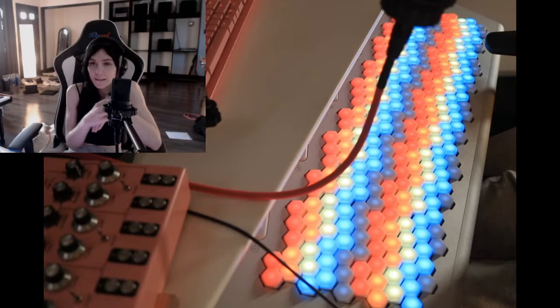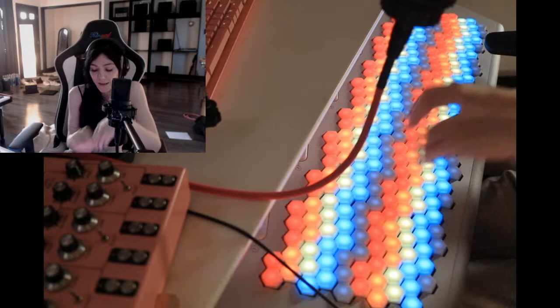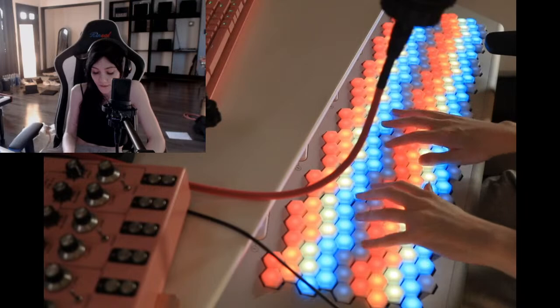This is a keyboard from space that allows me to do things that other keyboards don't, like hit poly limits on my computer and play chords like this.